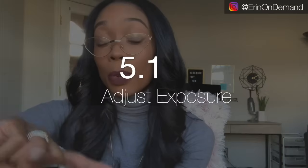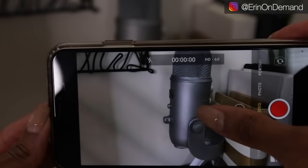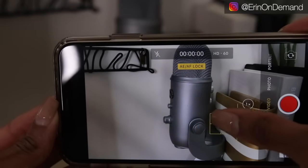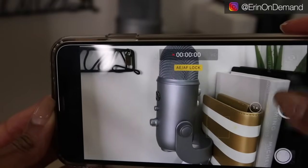Another thing you can do when you're shooting with your phone in natural light is to adjust the exposure on your camera. Now this applies definitely for iPhones. I'm not sure if Androids have this feature, but if you just find that box where the video focuses and you scroll your finger up, you can change the amount of light and exposure and actually lock the exposure in so that when you move around, the exposure does not change.